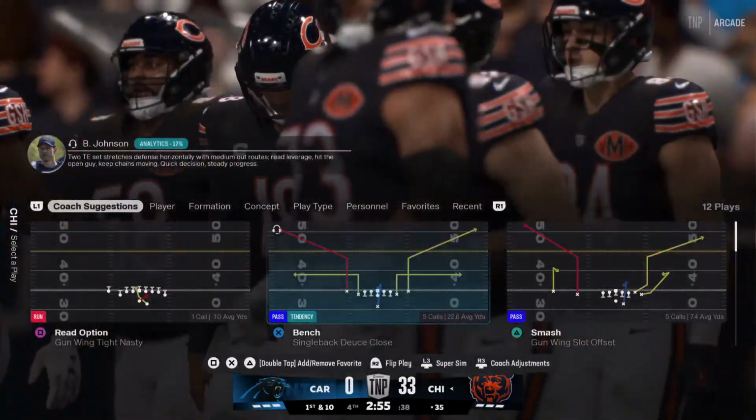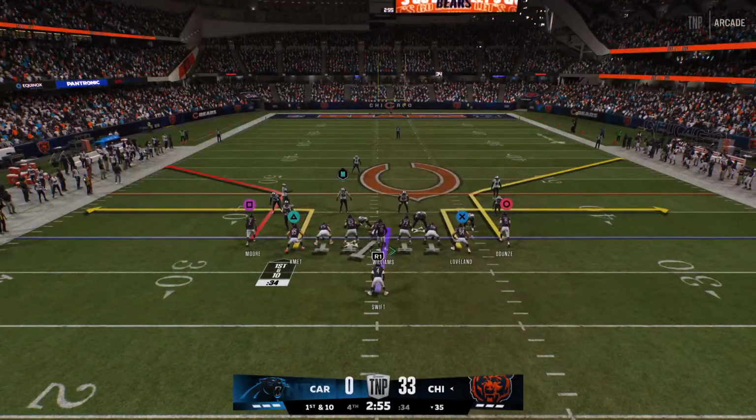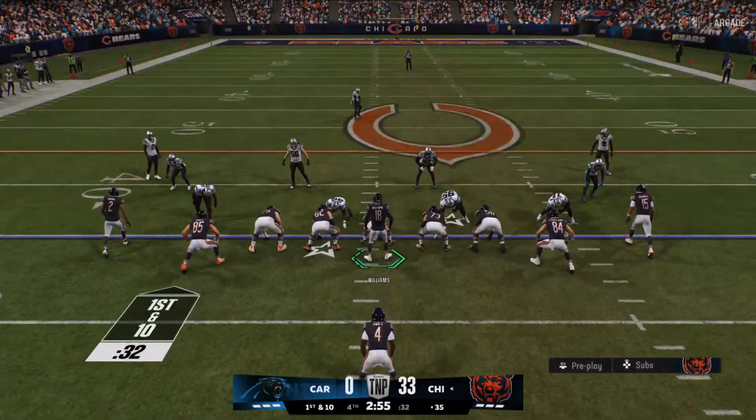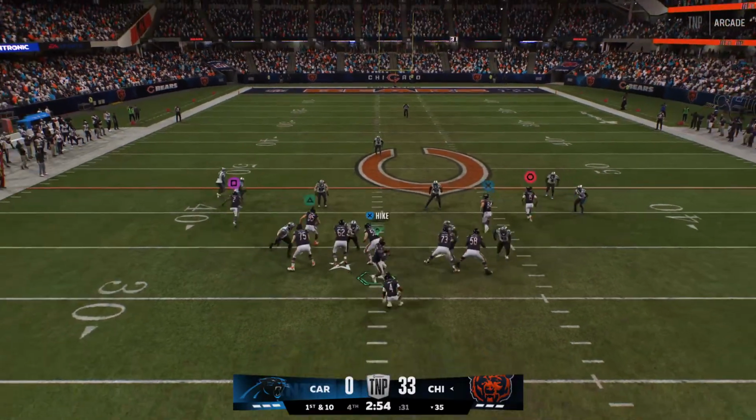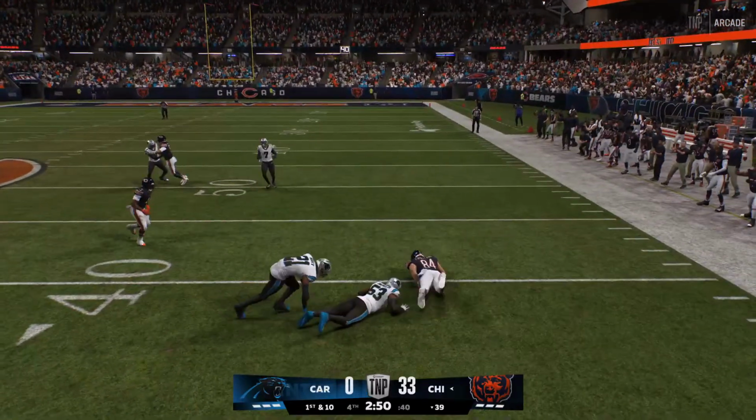The Chicago offense set to get started. Well, they don't really need the points here, Charles, given what we're looking at on the scoreboard, but they've scored on 3 consecutive possessions, 3 consecutive drives, and I'm sure that they would like to keep that streak going here and continue to pull it off.